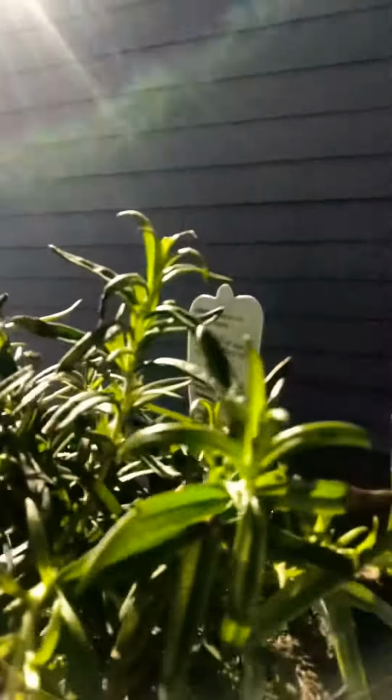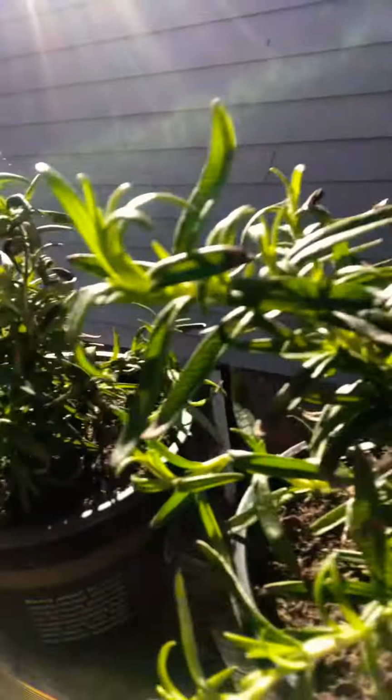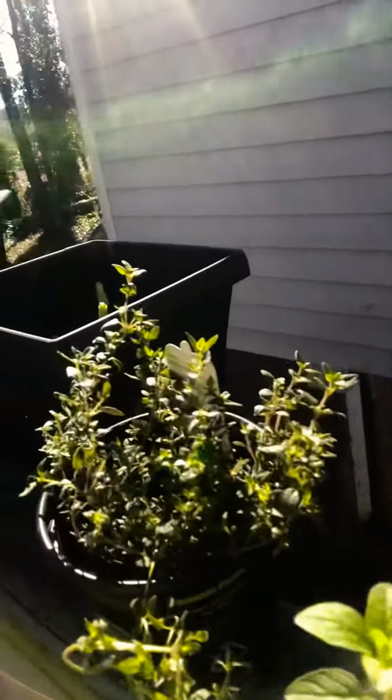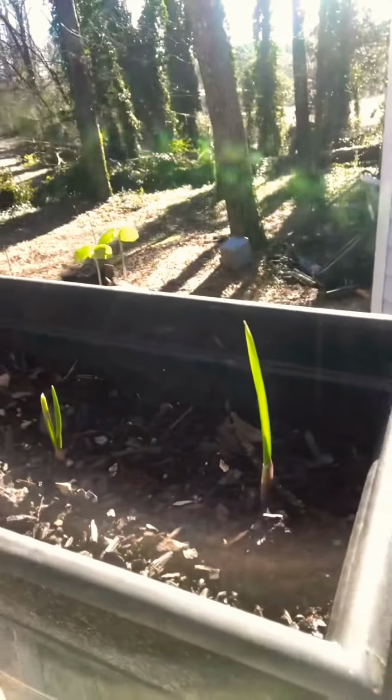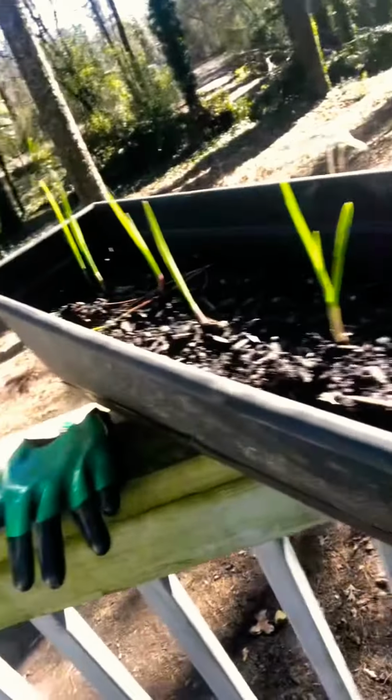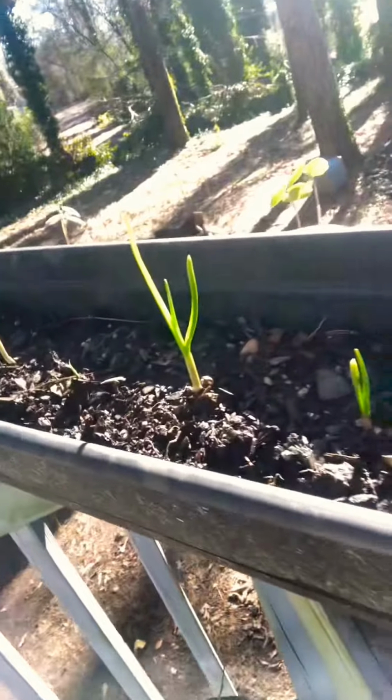Got some rosemary growing out here. Got these from Home Depot. Got some oregano, some thyme. Got some onions, green onions, sprouting. Some garlic. I planted these in January. They're doing good, growing pretty slow, but they good.